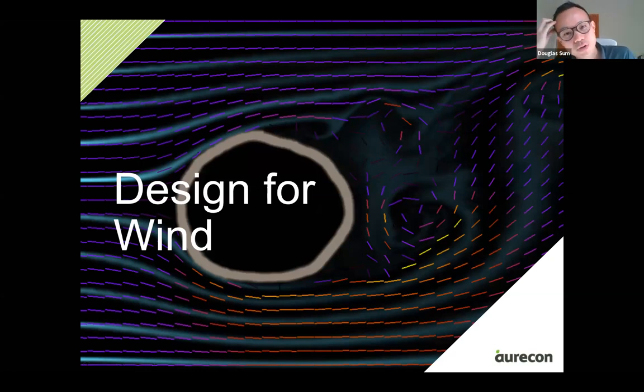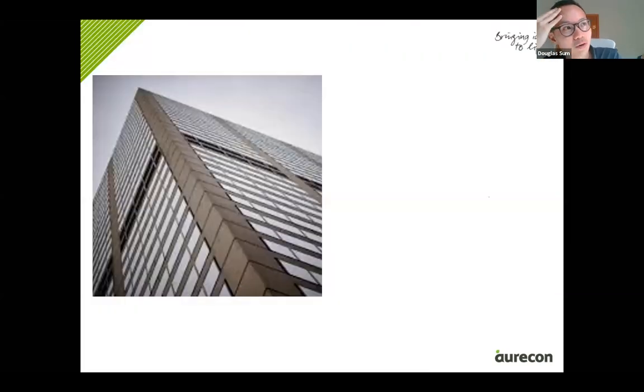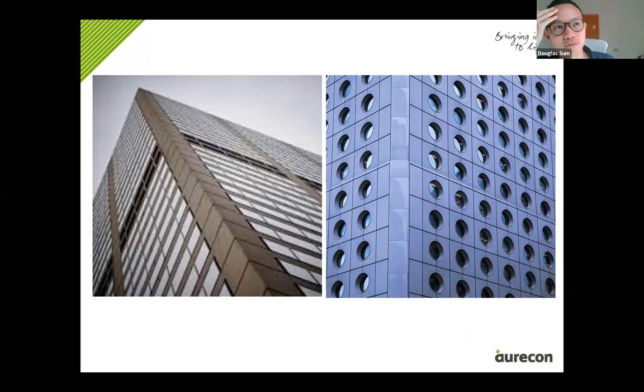So if we are a facade consultant sitting next to an architect, what advice would we give them? Advice number one: if you want to go for a super high-rise building, instead of having a super sharp edge at your corner, which creates a very strong vortex at the back, you should get some round shape or maybe some chamfer, so you can already reduce a lot of the vortex at the corner locations.